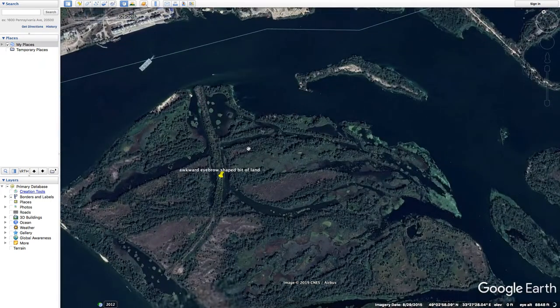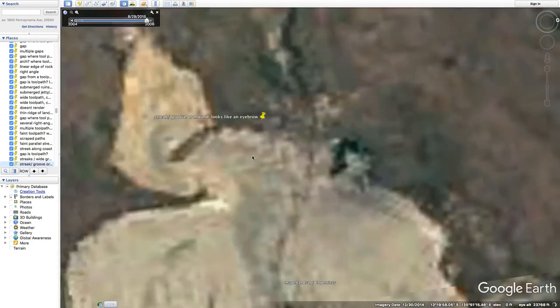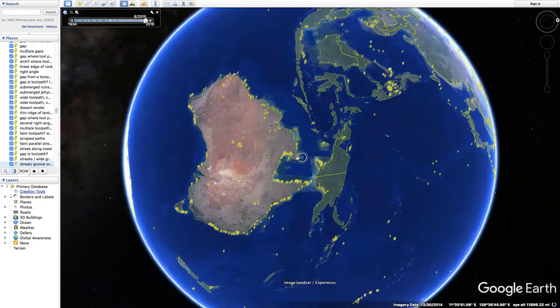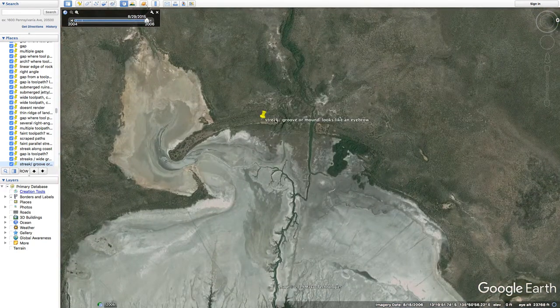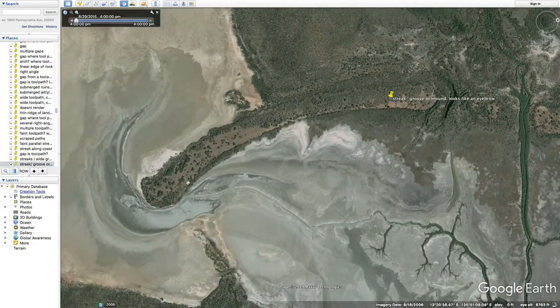All right, well, whatever that is. And let me just show you the one other eyebrow one more time that I saw somewhere else. So this, I'm not sure what country this is in. Australia, okay. But just that same idea of this finger of land or a finger of groove.